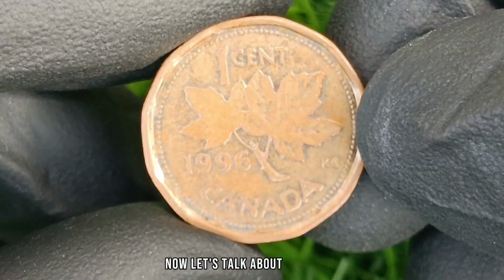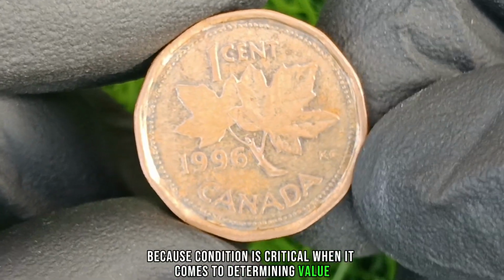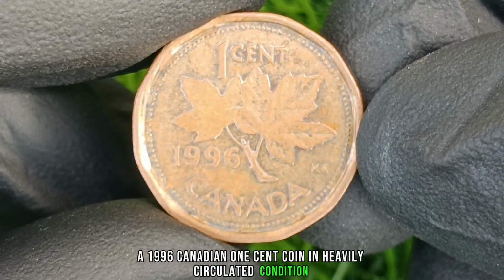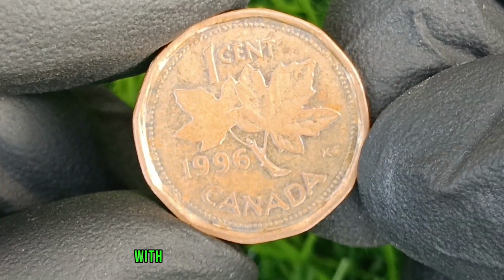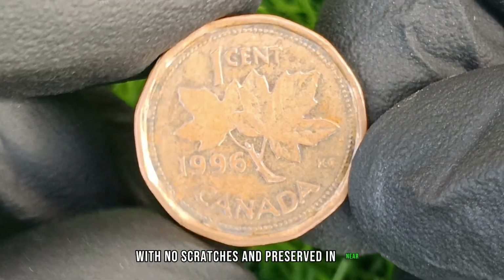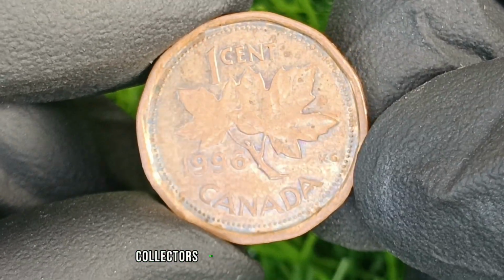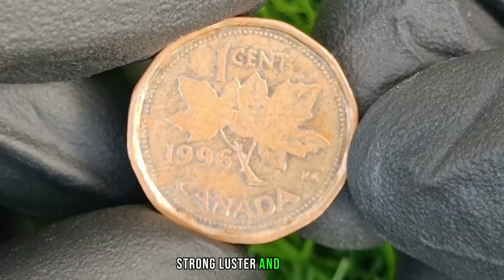Now, let's talk about condition, because condition is critical when it comes to determining value. A 1996 Canadian 1-cent coin in heavily circulated condition might not seem worth much, but if you find one that is shiny, with no scratches, and preserved in near mint state, it can be worth far more than face value. Collectors are always looking for coins with sharp details, strong luster, and no wear.